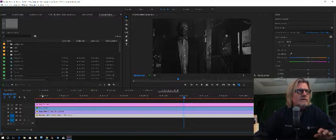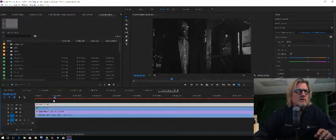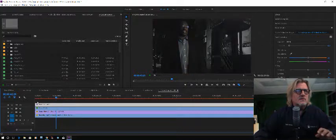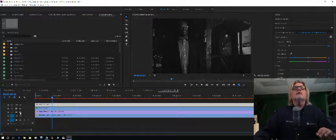There's an adjustment layer on top that was for the black and white. If I turn that off, you can see that he's in color, but the background's in black and white. So the adjustment layer on top was to give it the overall black and white film noir effect. We also have the smoke billowing layer there. You can see what it adds to it there. It really helps blend him into the background.